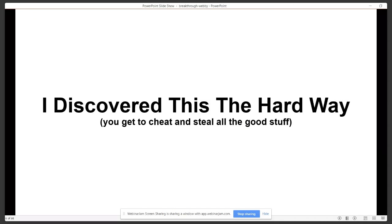So I discovered this the hard way, and I'm going to go over the hard way here in a second, because it does work. I want you guys to know what it is, and we're going to try to avoid that as much as we possibly can, and you guys are just going to get all of the good stuff. So I'm going to teach you what the hard way is so you understand it. Number one, you can avoid it. Number two, if you ever wanted to use portions of it, you could, because it does work. But we're going to try to cut as much of that out as we possibly can so that you guys just get the easy stuff.